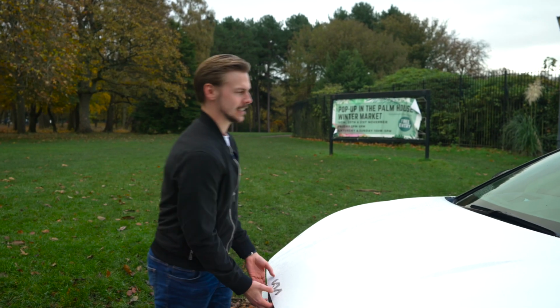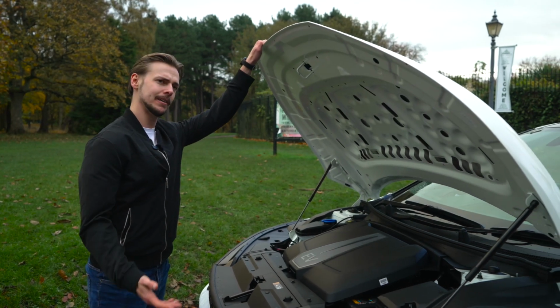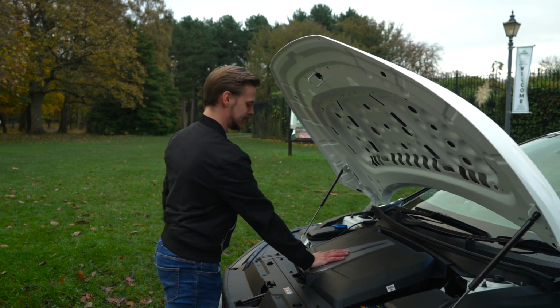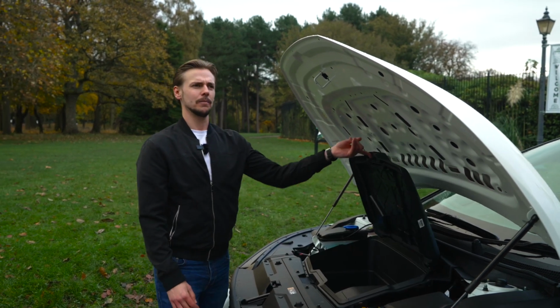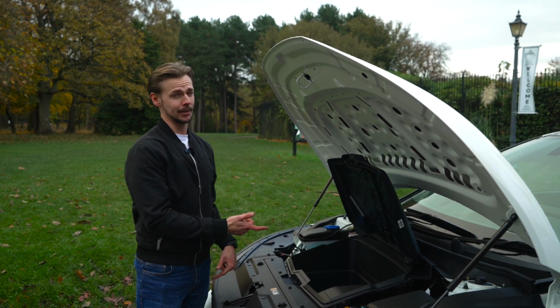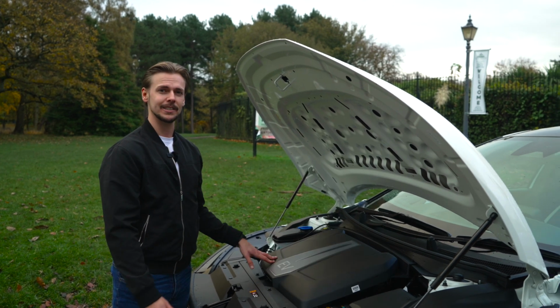Right, let's talk engines. So, no engine, obviously, because it's electric. So instead of the engine, we got this, which some people call the front trunk, but we don't call it a trunk, so I'd rather call it a fruit. Got an extra 20 litres of space for your lunchbox, so that's all right.